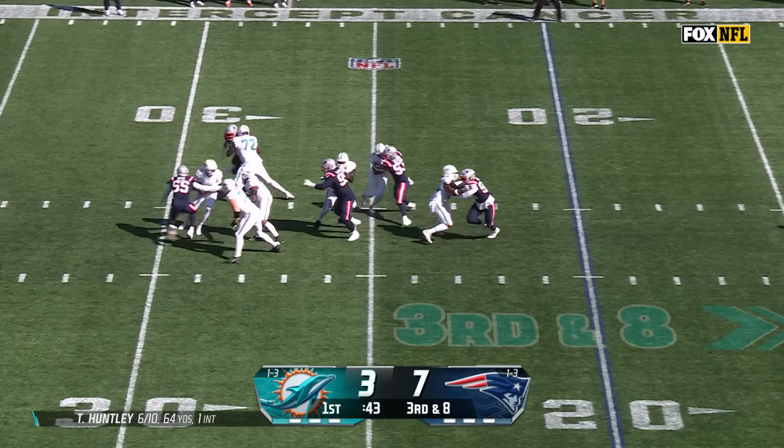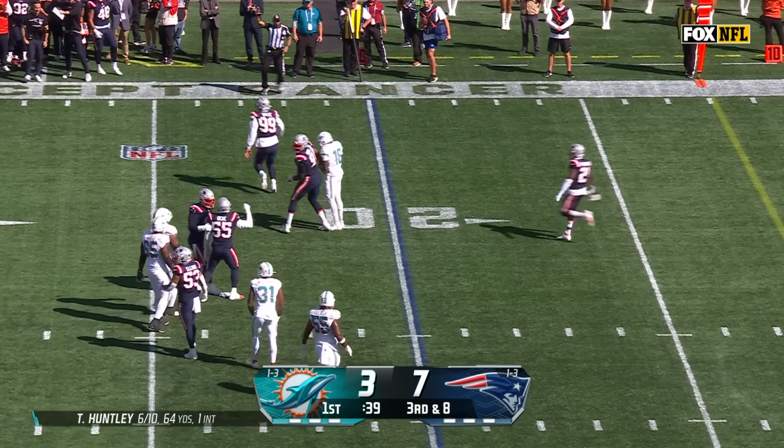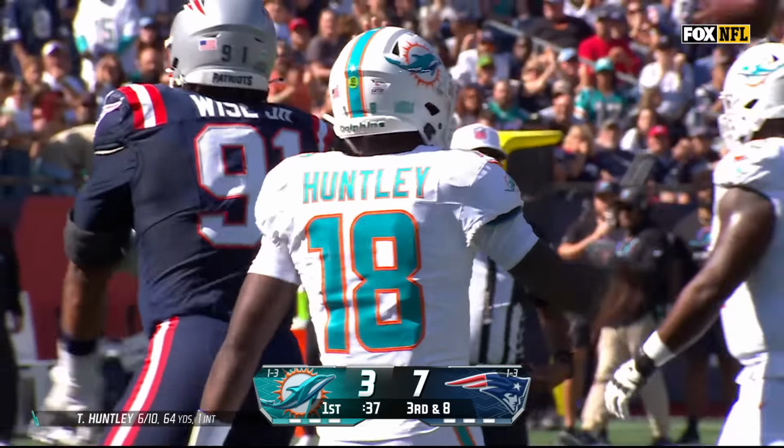Huntley has a moment here. He is going to go down. Mapu, get back there on the backside. That's tough for a quarterback to see that. And the field goal hits the upright and is no good. Receivers on this team, that's their best receiving group, the tight ends. Behind Hunter Henry, there is Austin Hooper, who made that grab.